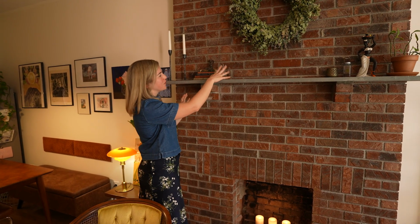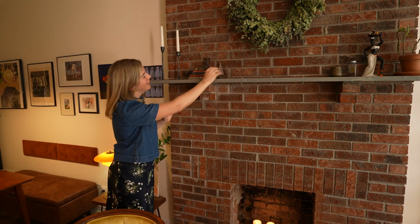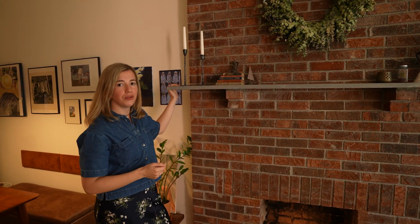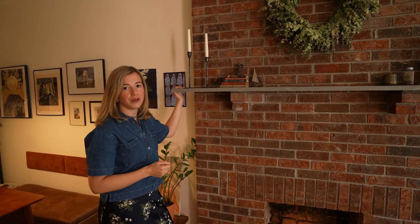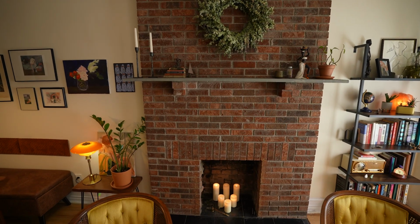And then these two I got from my best friend's wedding in the cute little town we were staying in. And these pillar candle holders, I got from Brooklyn a couple years ago when I was living in Crown Heights. I think I've managed to make the most out of this tall mantle.